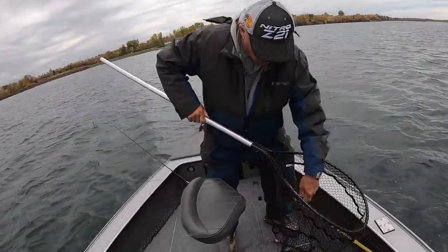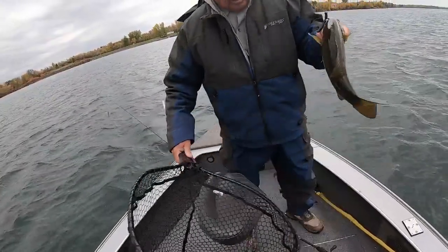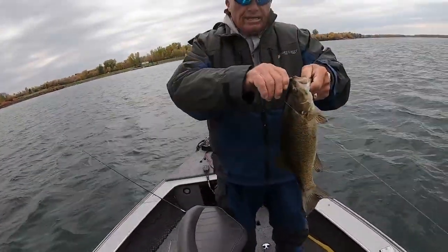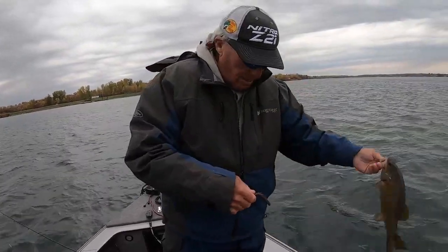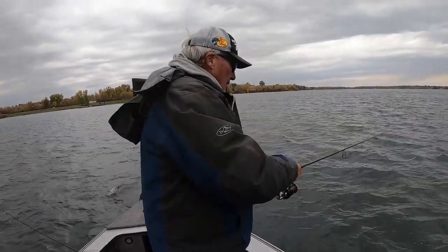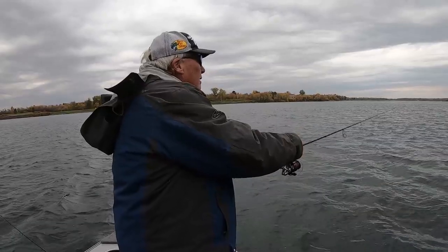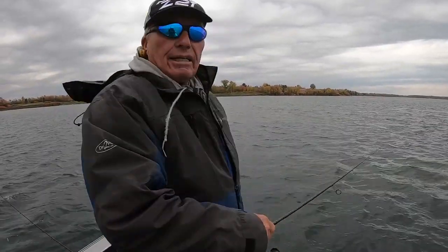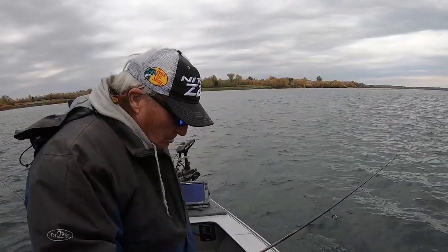You know, it's funny, when you lose them, you just don't realize how big they are, because these little 3-pounders fight as much as a 5-pounder. You know what I mean? It's crazy. Well, again, I'm just throwing it out there, letting it drift. Not much of a bite.